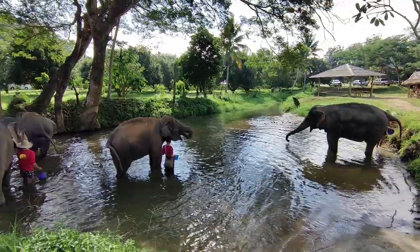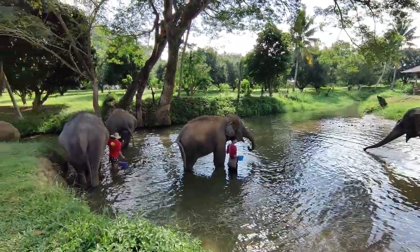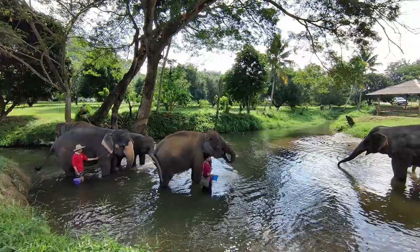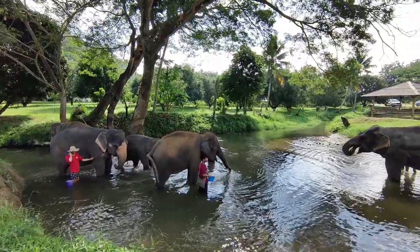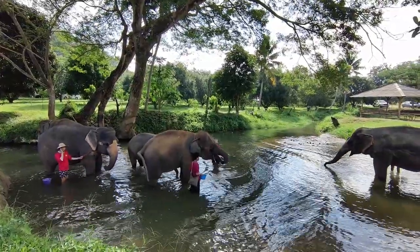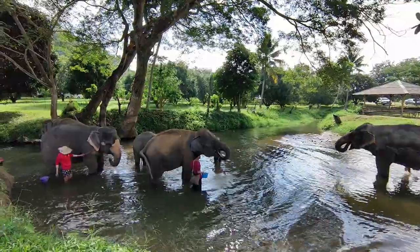Bath time was up next, for which the guides brought the elephants to a small lake. We eagerly followed them in with buckets and brushes to help clean the elephants, although they didn't look all that dirty to begin with, which allowed for even more quality time.